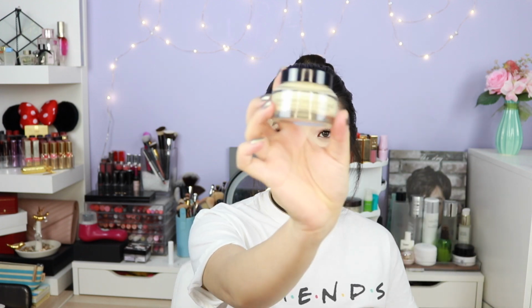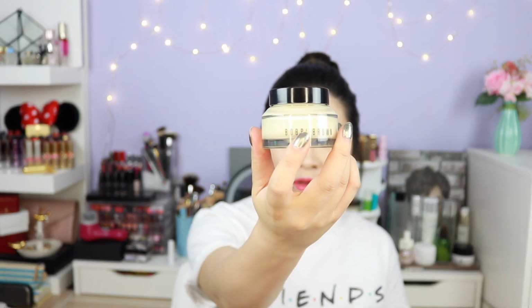So this is an incredibly good deal. And on top of that, I ended up getting the 25% off. So I'm pretty sure I bought this entire set for about $60. This is the full-size Bobbi Brown Vitamin Enriched Face Base. And then here is the cleansing oil.